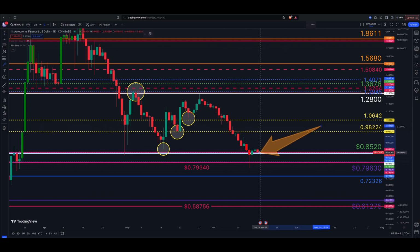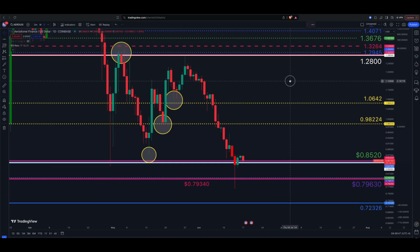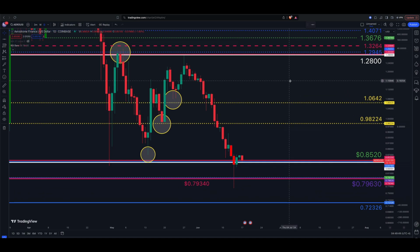It's a cluster of three. Let me draw it like this so it's easier for you to see. A cluster of three support levels. You can see today's candle is actually bouncing off the 84.760, and 85.20 is right above that. So we'll see if those hold. It's pretty important that those hold.